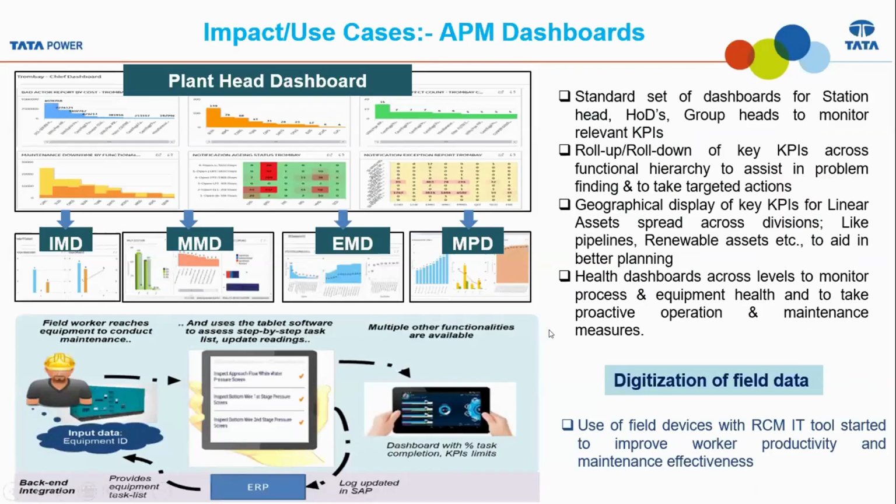So these are some of the dashboards that we are using at the plant. The plant head will check his dashboard, then the instrument department, mechanical maintenance department, electrical maintenance department, and MPD will use their own dashboards, and with this the analytics will be there.